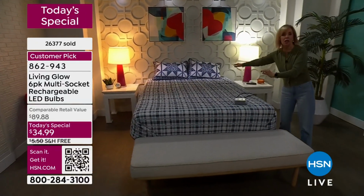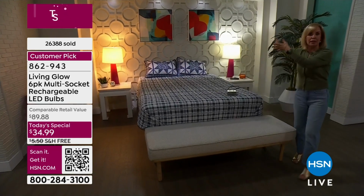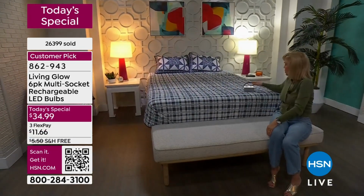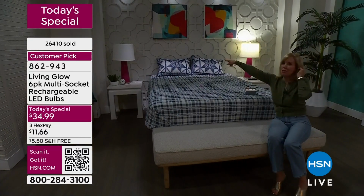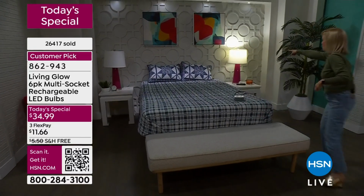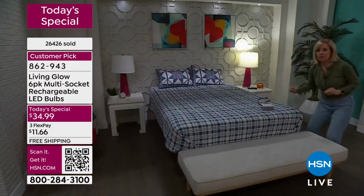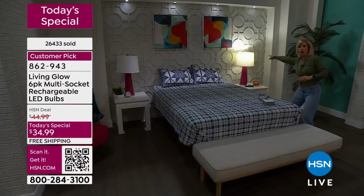Let's say it's 9 o'clock, you're in bed, you're reading, and your lamps are on, okay? Lightning strikes, there's this big storm. Power goes out over there. Okay, did you miss it? Let me show you again. Do it again. On, off. Oh my goodness. This is on.